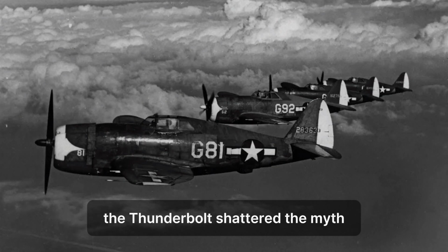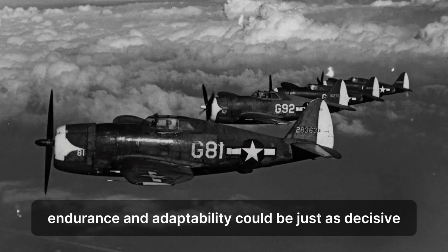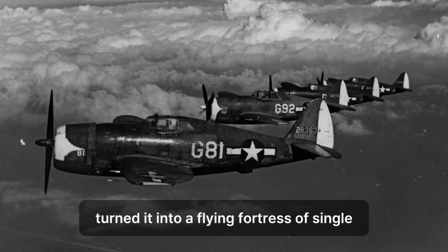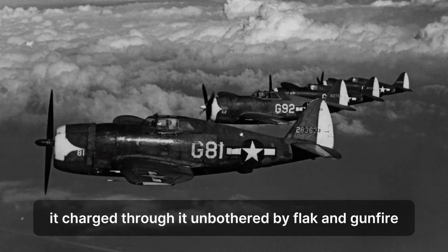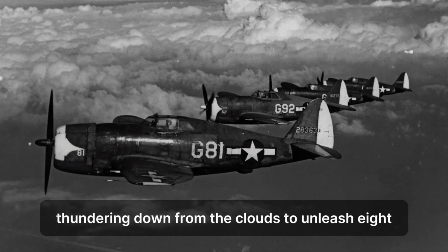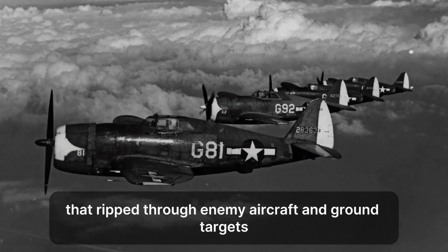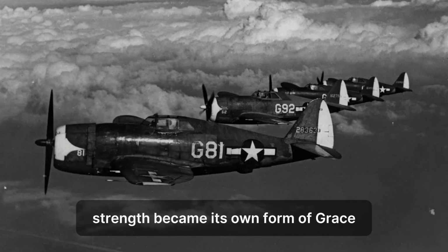The Thunderbolt shattered the myth that only speed and elegance could win wars. It proved that survivability, endurance, and adaptability could be just as decisive. Its rugged frame, thick armor, and monstrous radial engine turned it into a flying fortress of single-seat determination. The P-47 did not glide through combat. It charged through it, unbothered by flak and gunfire. Its pilots didn't dance in the sky, they fought like titans, thundering down from the clouds to unleash eight .50 caliber guns that ripped through enemy aircraft and ground targets alike. In those moments, strength became its own form of grace.